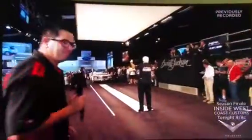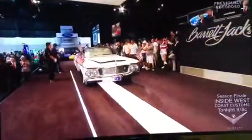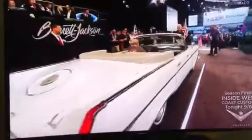This one's for you. The very first car of this Barrett-Jackson auction. You see it pull up on the block right now. It's a 1963 Chrysler Imperial. It's a custom topless convertible. And supposedly this was built for presidential parades, although they don't give any indication that it was actually used for that.